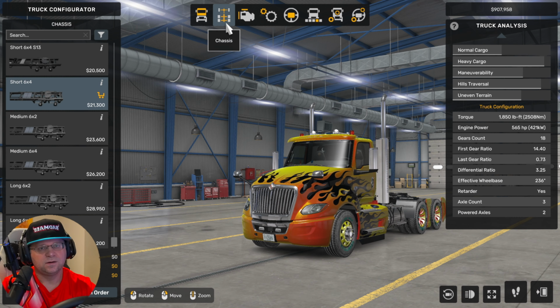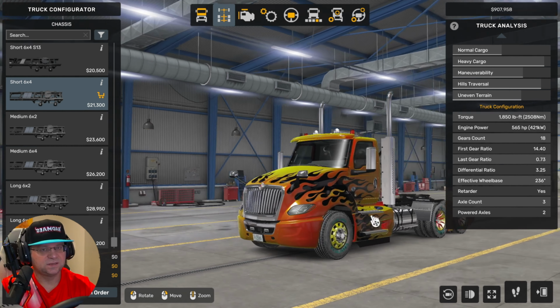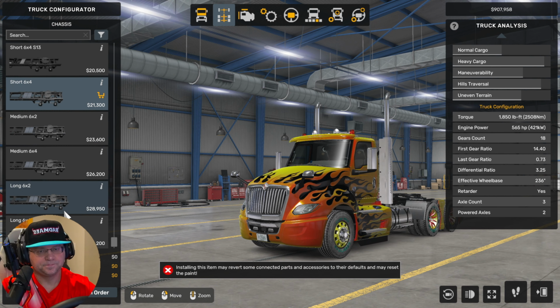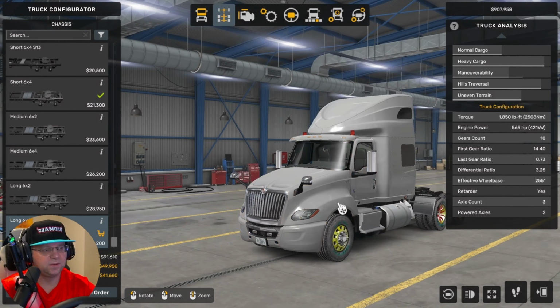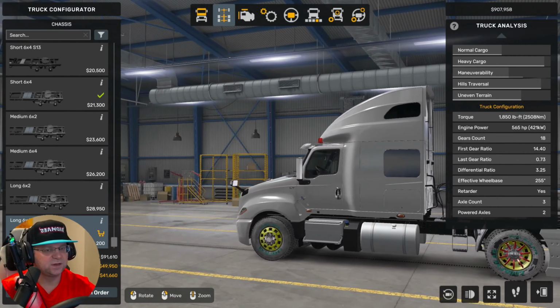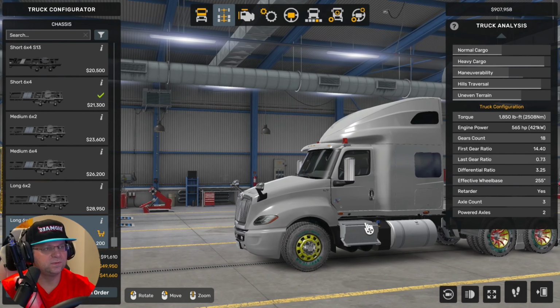So coming in here, my current setup is a 6x4. This is a day cab setup for your shorter hauls. They can go all the way up to 6x4, just like you've seen in some of my other truck review videos recently. So if you want a long haul with 300 gallons of fuel, just swap over to that bad boy. And this is what she'll look like. Not a half bad looking truck, and that'll give you the 300 gallons of fuel.